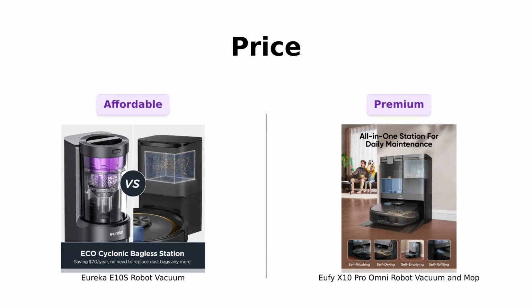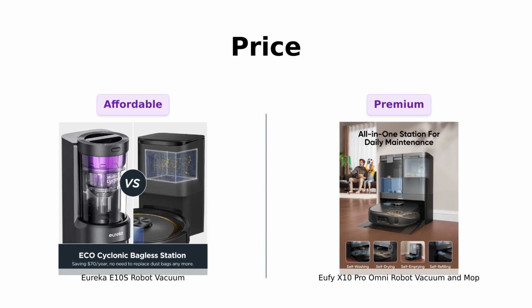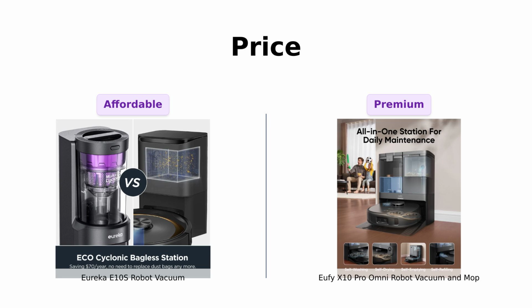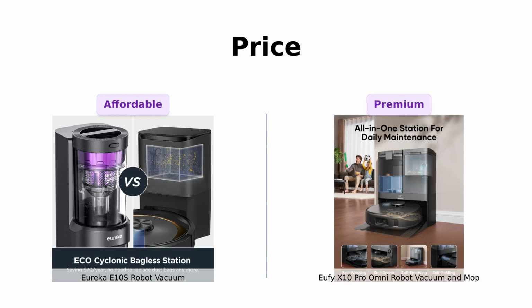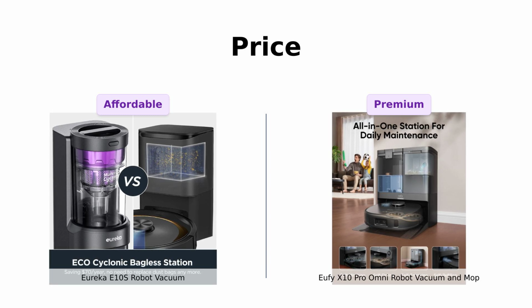First off, let's talk about the price. Eureka E10s comes in at a cool $699, while the eufy X10 Pro Omni is flexing its $799 price tag. Eureka's trying to save you $100 here, but will that Benjamin stay with you or end up in the vacuum's belly? Let's find out.